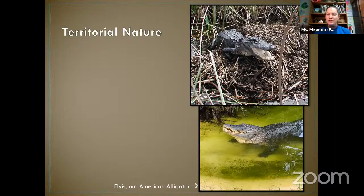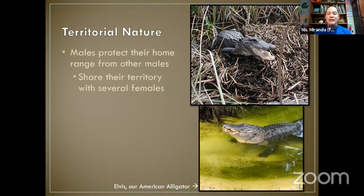Now, as we've known, alligators can be a little scary and they are territorial by nature, but they're never going to attack someone unless they feel like their territory or themselves are threatened. So as long as you leave an alligator alone, it's not going to hurt you. Males have a territory or home range that they protect from other males, and they typically share their territory with several females.